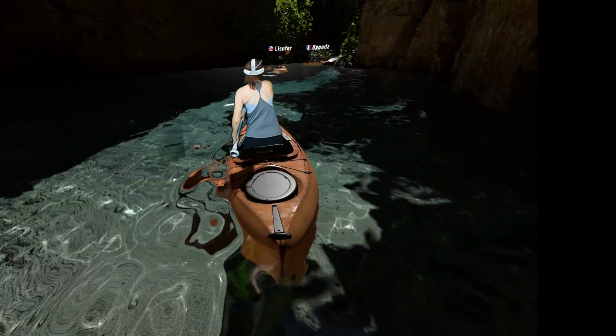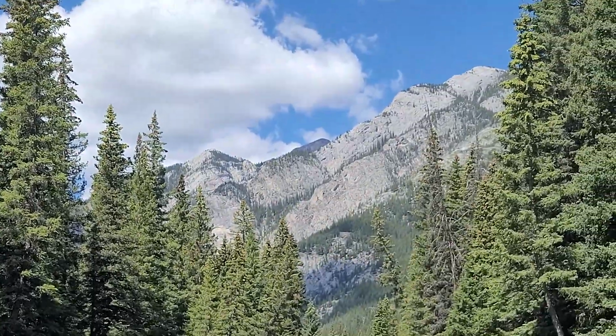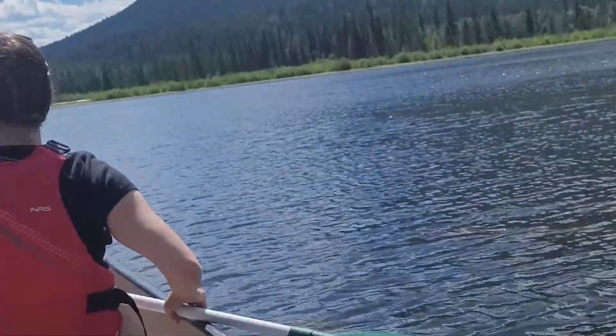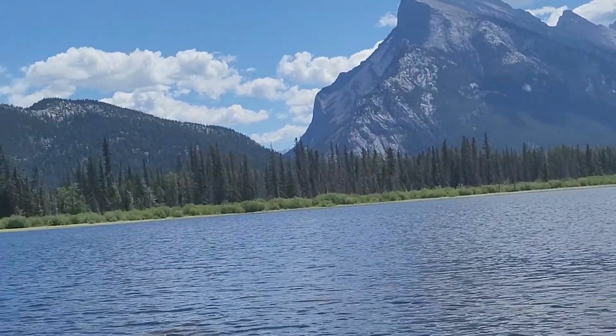I am personally terrified of open water, and a sturdy canoe is all I manage to get myself into out in the real world. That's why this game is perfect for me, as it allows me to learn and experience something I would not want to do outside of VR.